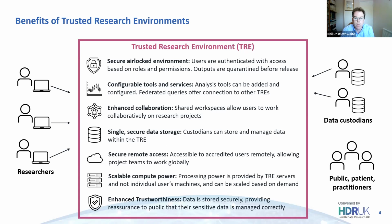Typically, they're available remotely, quite often with cloud access as well, which has been particularly useful in the International COVID-19 Data Alliance with researchers all over the globe. Very often it's straightforward to add more computing power to a trusted research environment. So if you need to do a particular analysis or run particularly intensive algorithms, you can add virtual machines to the environment, and very secure data storage. So there are some of the benefits.